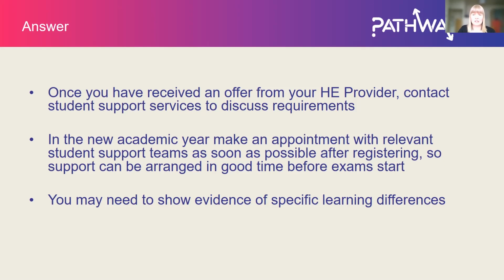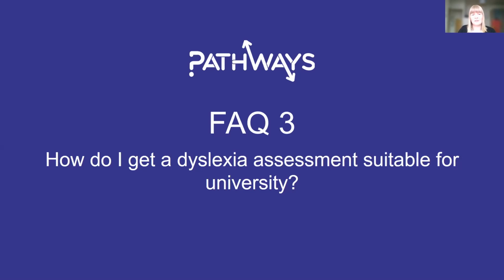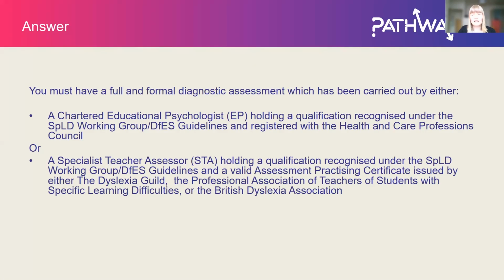Some students may need to show evidence of a specific learning difference, but this will be on a case-by-case basis. If a student is advised that they do need a dyslexia assessment suitable for university, or if they haven't had an assessment for dyslexia or another specific learning difference, then they may need to take one before they start their HE course. At university, it's a requirement that a student has evidence of a specific learning difficulty in order to put exam arrangements in place. This could be around extra time or other reasonable adjustments, which may be recommended in the diagnostic report.